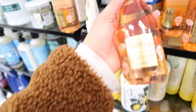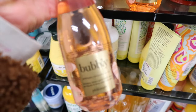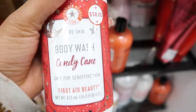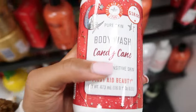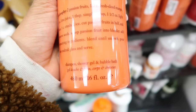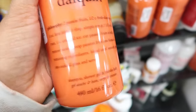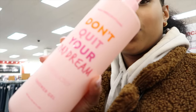Mm. Bubbly, this is by Philosophy. So it's shampoo, shower gel, and bubble bath. So it's a 3-in-1. They also have some candy cane body wash. This is First Aid Beauty. Ooh, daiquiri passion fruit, shampoo, shower gel, and bubble bath. I wonder how this smells. Oh, you can't smell it, but that looks cute. Don't quit your daydream. That's cute.